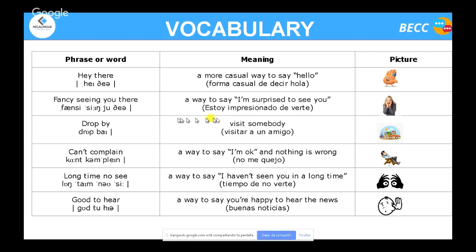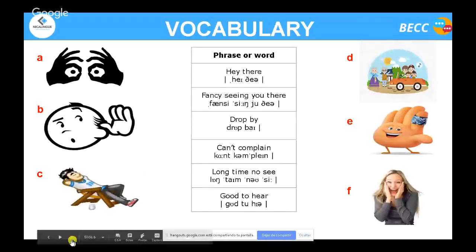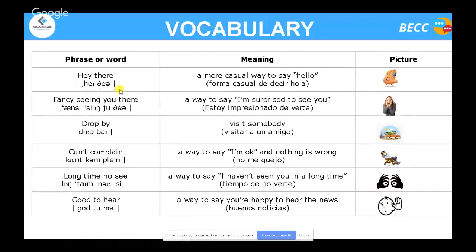Fancy seeing you there, right? You got the meaning right there. Oops, let me go back. Then we got hey there, right? Hey there. We got the pictures. Take a look at the pictures. They are very important for you to have a better understanding about the words, or the phrases.